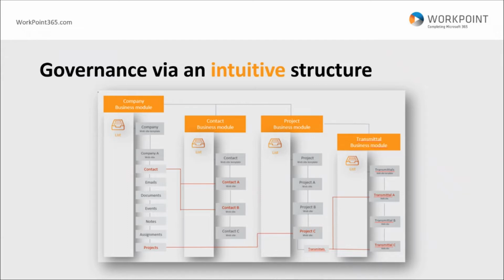That might be the emails, the documents, the events, notes, those sort of things related to a company or a customer. And then you have something like a project, where a project actually relates to a customer or a company. And within a project, you might also have other assets that you want to store. I just wanted to show you the structure that we provide within WorkPoint. It's a hierarchical modular structure, which gives a hell of a lot of flexibility when you're building your solutions, and hopefully that will come out today within the demonstrations.